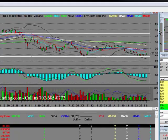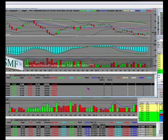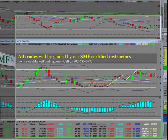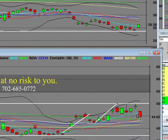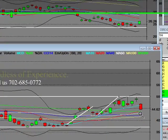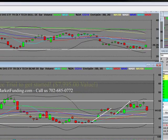This is why we got it. This is why we've been telling everyone every single day in the live trading room at SMF Street. True story. This one here couldn't take out the price. So price made, price fell. And this is in a downtrend. This is going to test its uptrend when it comes down here and tests those moving averages. Good job, SMF Street Traders.